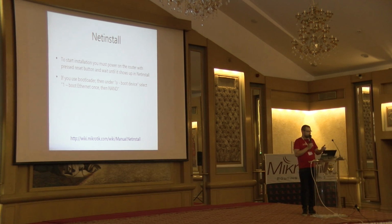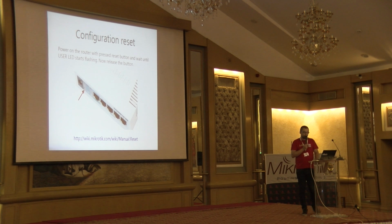So now we tried the backup bootloader. We tried to reinstall the device, but it still isn't working. If we have a fresh bootloader and fresh RouterOS, it means that the router should be working, it should be booting, but maybe you simply have locked yourself out because of some kind of configuration issue. For example, if you create a firewall rule which drops everything, then you won't be able to access your device. And the only thing you can do is reset the configuration.